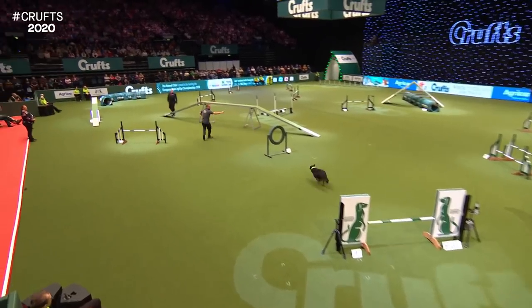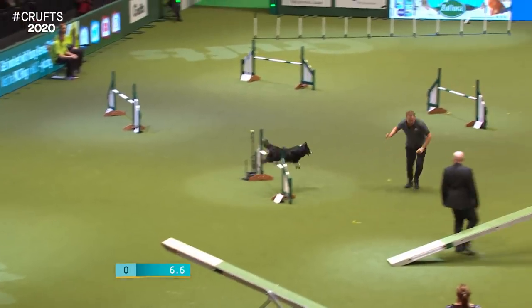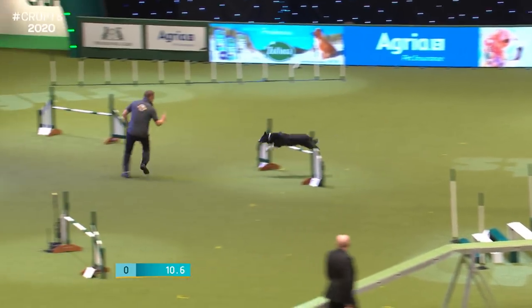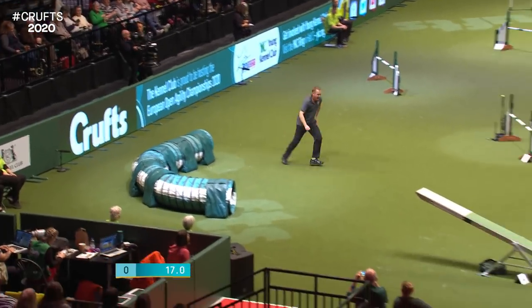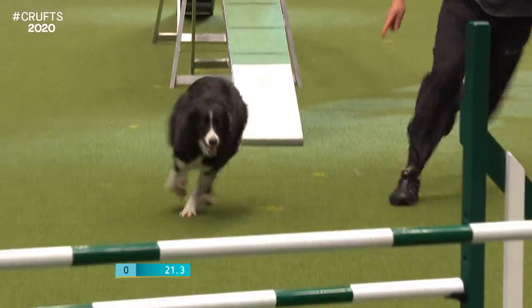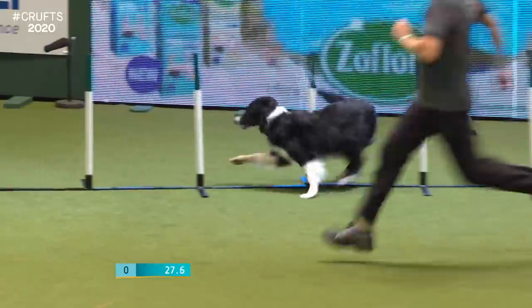We're watching the large dogs in the Crufts singles. Good contact to the end of the seesaw. Tight turn. This is a testing part of the course for them all. A lot of tight twisters there. Good in and out of the tunnel. Dog walk. Contact at the end, just slipped off the side a bit, but it's okay. It's all fine. And it's all clear. And the time is good.